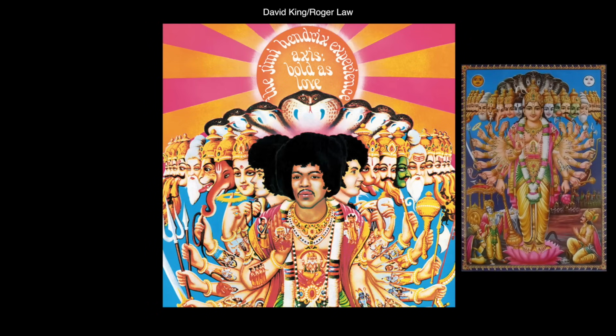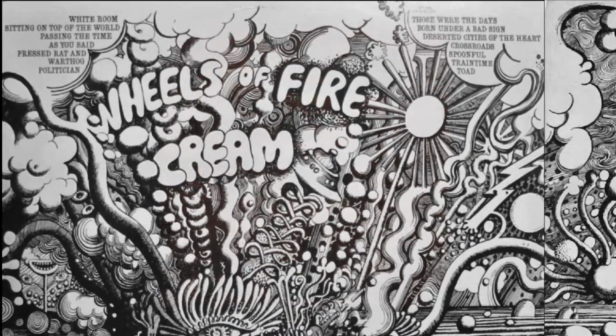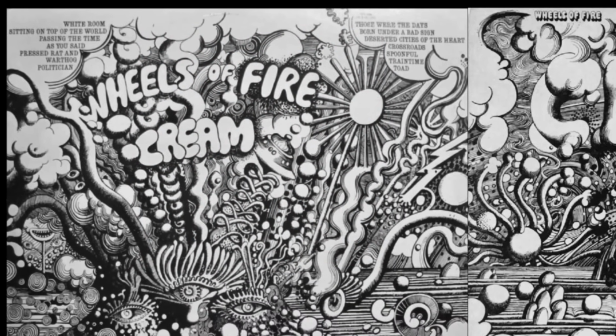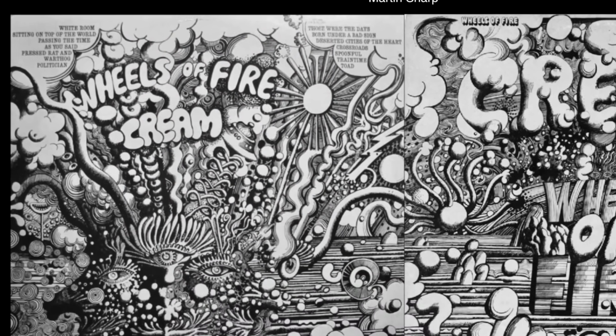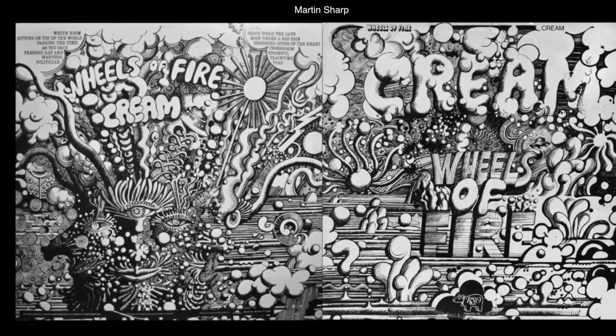The first significant evidence of a particular illustrator being linked to a particular band came with Martin Sharp's work for Cream. Disraeli Gears did feature manipulated photos of the band members, but it was dominated by Sharp's psychedelic doodles. And although the following year's Wheels of Fire, printed on silvered board, wasn't the first double album with a gatefold sleeve, it was certainly one of the most memorable.